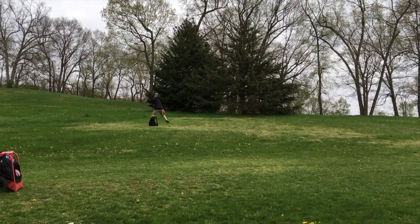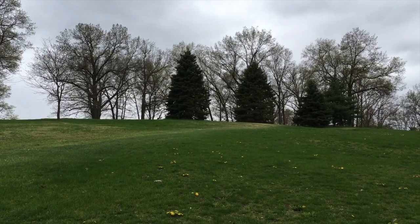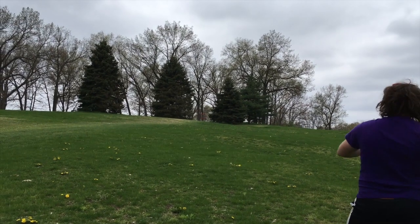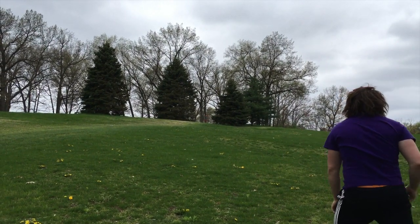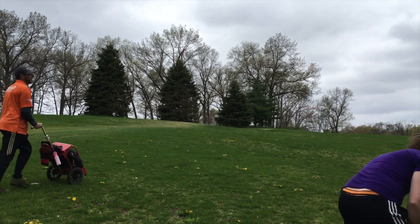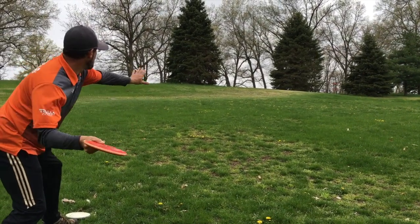Here's Richie. And he is on the right side of that far right pine tree. He's going to have an obstructed look for his next shot. Here's Donut doing donut things. And he gets a good roll. He's going to be probably at the edge of the circle, but still have a putt at it. He's in the open space.